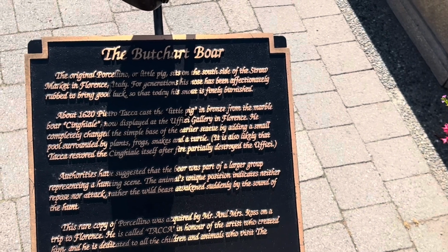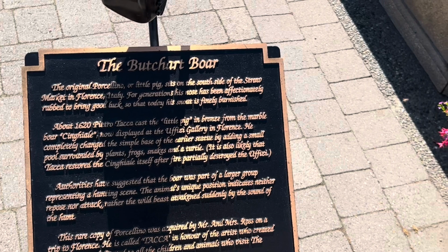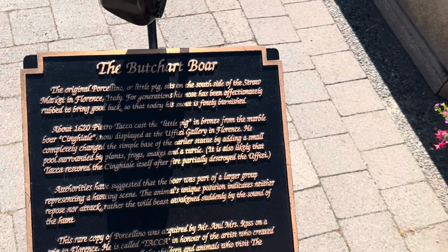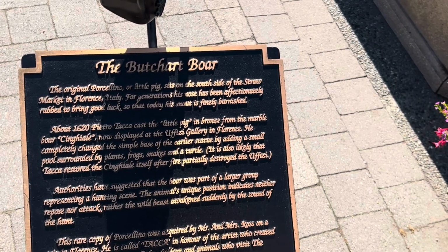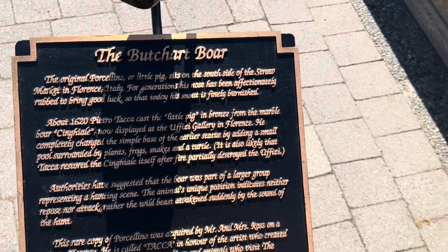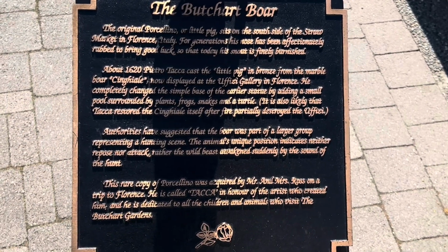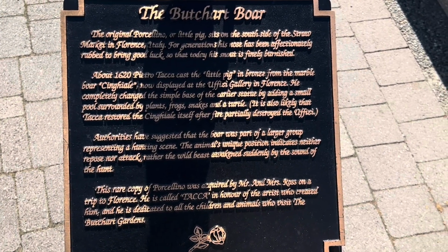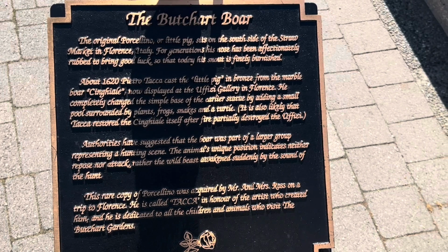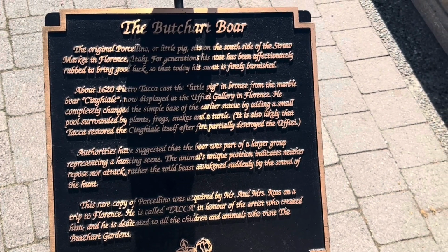He completely changed the simple base of the earlier statue by adding a small pool surrounded by plants, frogs, snakes, and a turtle. It is also likely that Tacca restored the marble boar itself after fire partially destroyed the Uffizi. Authorities have suggested that the boar was part of a larger group representing a hunting scene. The animal's unique position indicates neither repose nor attack, rather the wild beast awakened suddenly by the sound of the hunt.